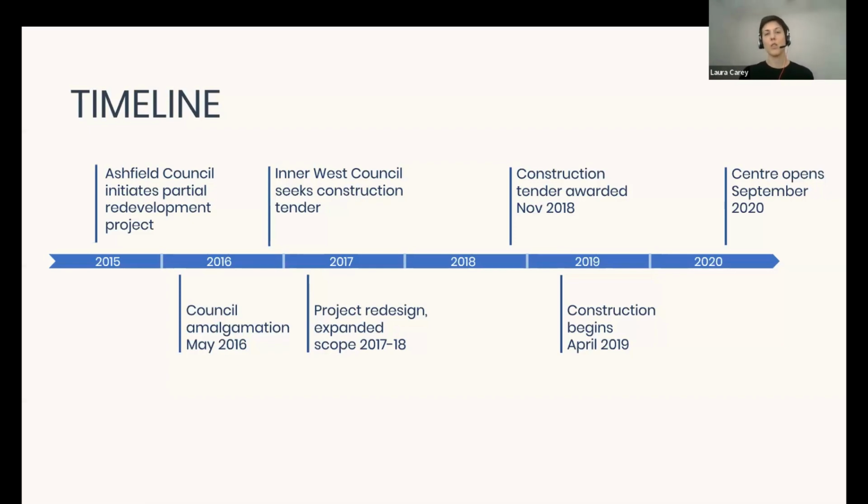Inner West took the project to construction tender. They weren't happy with what came back, so they decided to bring the project back in for a redesign. And now that they had the more resources of a merged council, they decided to make it a full knockdown rebuild. And that happened in 2017. And then the design and construction happened, to open during 2020.